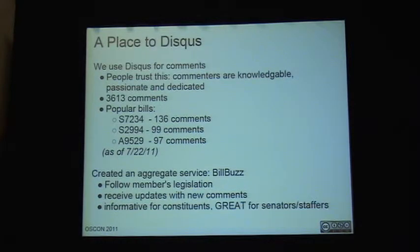And so, as Noel mentioned, we also use a commenting system, we use Disqus on OpenLeg. So someone can go to a bill page and they can comment on it. We do receive a number of comments. It's not out of control necessarily, but people are using it. And when people use it, they're extremely passionate about what they're saying. They trust the service, and they believe that they're reaching out to someone.